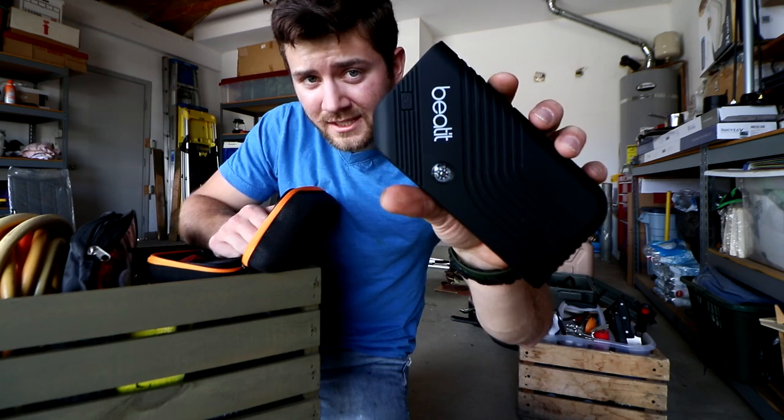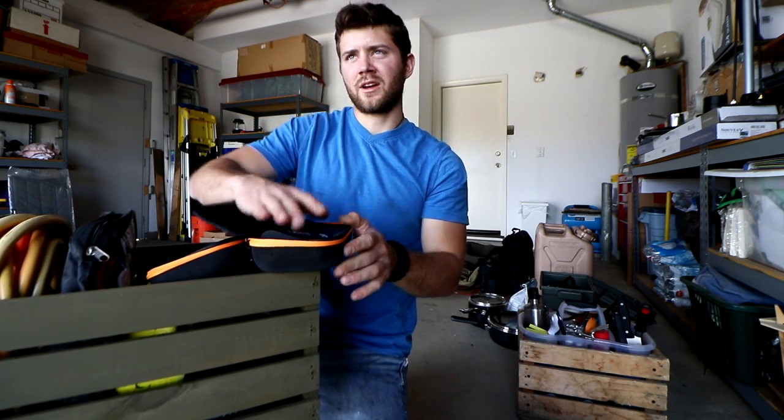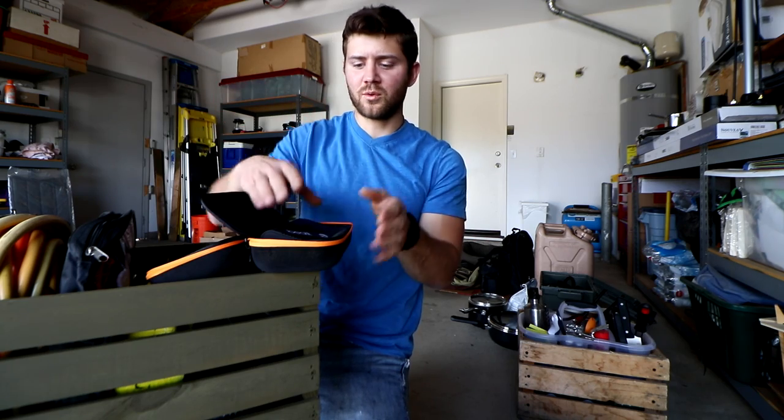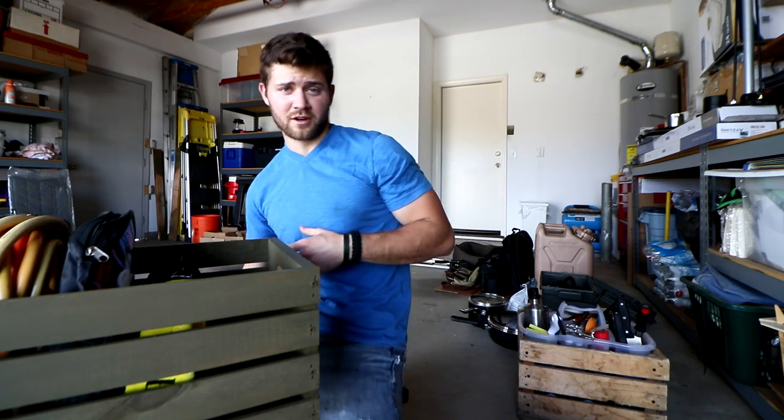I got this off Amazon. It's a Beat It. Yeah. 50 bucks, and going off of price versus review wise, it was the best one I could find. Then we got this little air compressor. Great for airing up after off-roading.